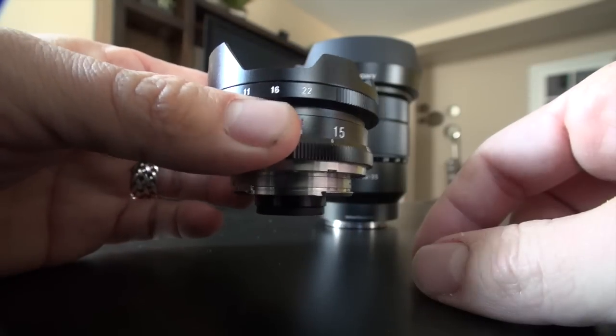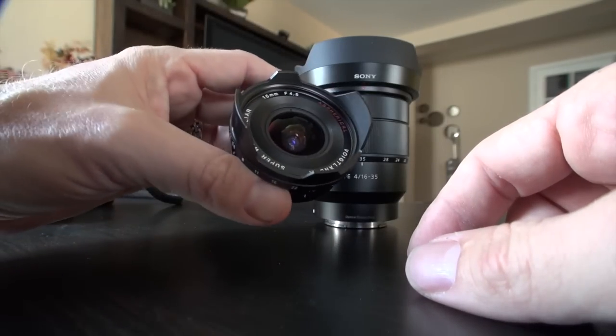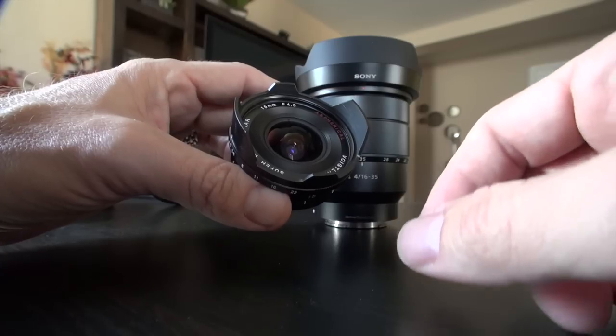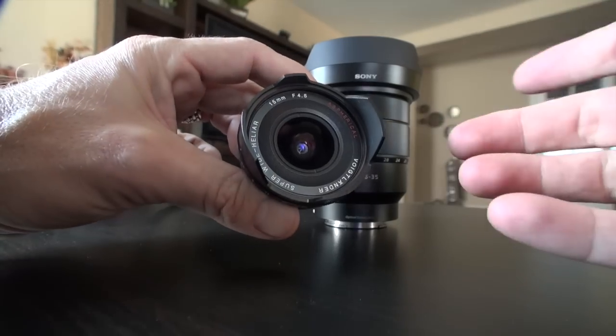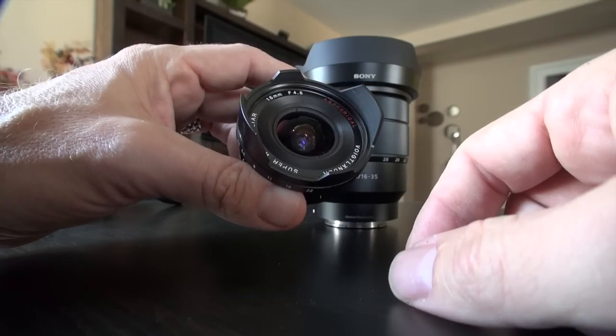The only problem is this lens doesn't work very well on the A7R or A7. On the A7S it works the best, though it's still not perfect. It has a little bit of soft corners because we're using an M-mount glass on a Sony A7 that's an extreme wide-angle lens.